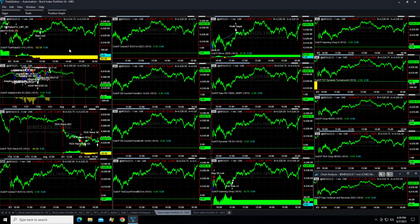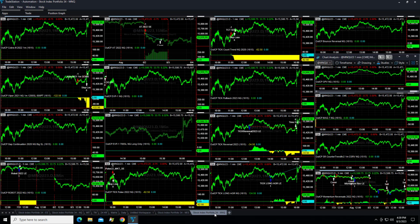But same type of signals, minus 62.50 on tick pulse, minus 40 on tick wave, 38.75 on chop. These are 1 micro trades. Mirror is plus 67.50. Let's go over the micro Nasdaq. 157.50 on momentum reversal, 134.50 on tick long aggressive, minus 34.50 on tick reversal, minus 62.50 on tick count trend. Tick pulse minus 62.50 and minus 122.50 on Viper. So I'm showing all the signals are right about the same on the micros as they were on the E-minis.